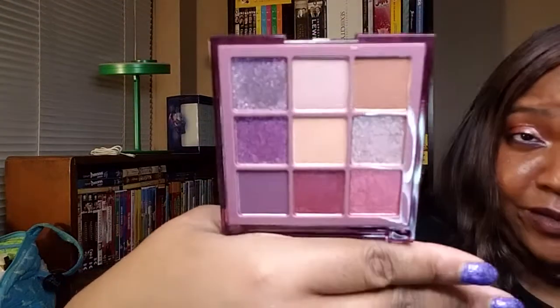Next, that'll be fine, is the Huda Purple Haze palette. As you can see, purpley pink, hit of neutrals.